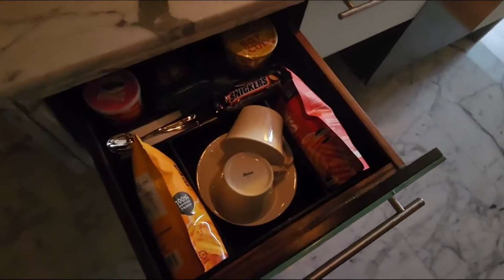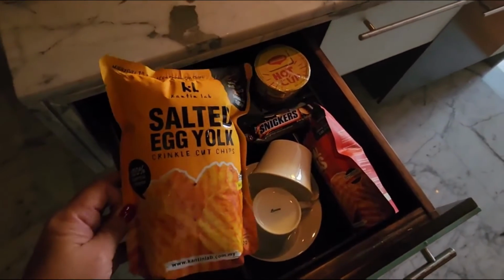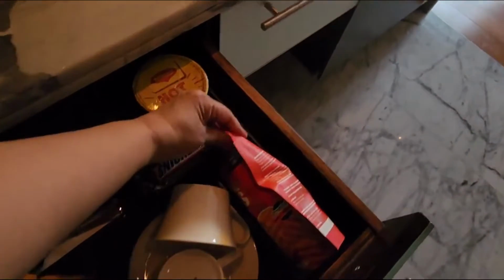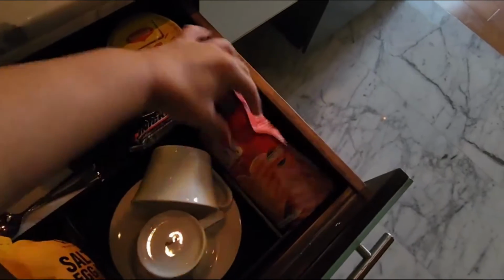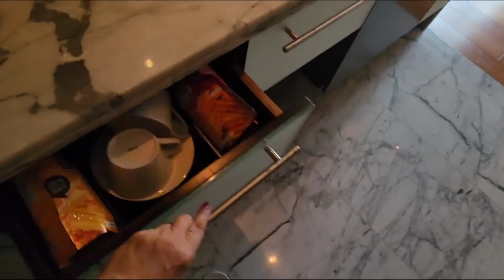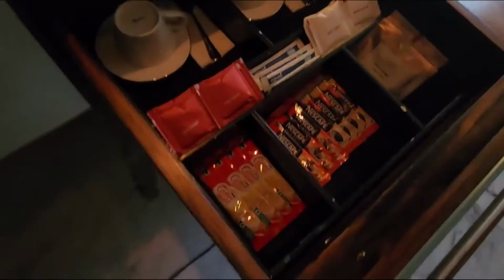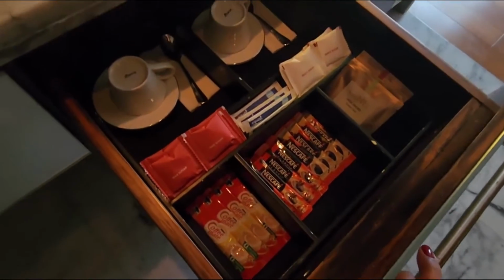I have here some snacks, which I thought was really interesting. I feel like there's going to be a cost to it. I don't know, but I'm thinking about just trying it because it looks good. Coffee station here. I have some water and my teapot. Down here we have some snacks. Oh no, sorry, coffee stuff. Coffee and tea.